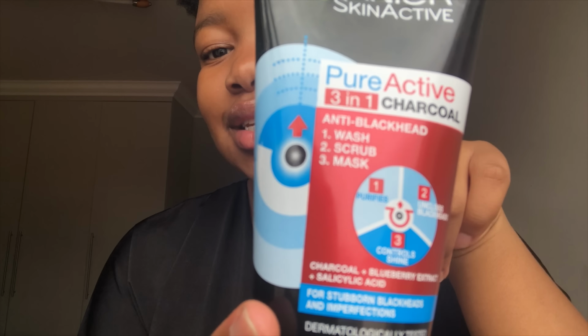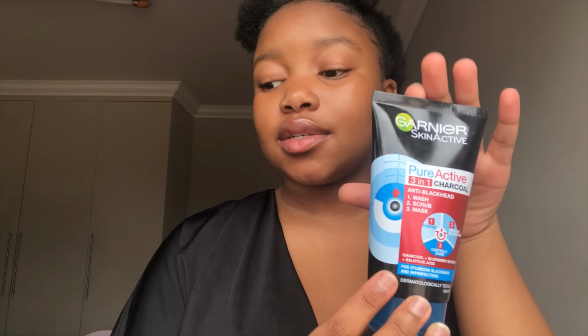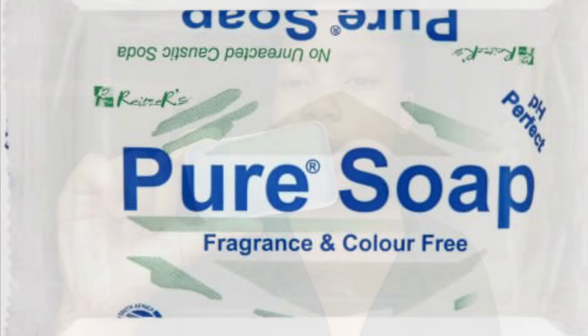So you can use this as a wash, a scrub, or a mask. I use this as a mask only. I don't use this as a wash or a scrub or any of that. As a mask, this works perfectly for me and it does the trick. And then to wash my face, I use this Pure Soap thingy. It's not here right now, but I'll try and get a picture and put it. So yeah, I use this Pure Soap.